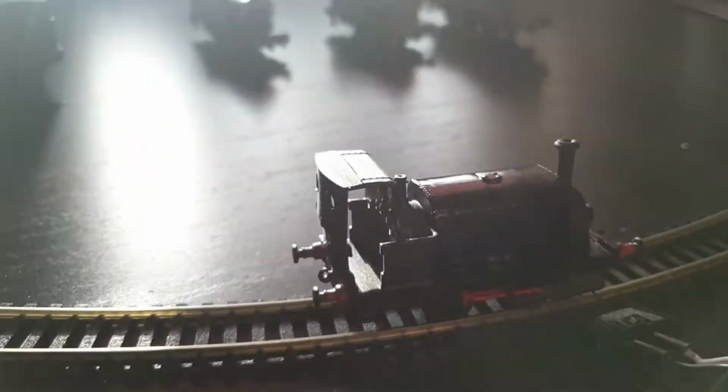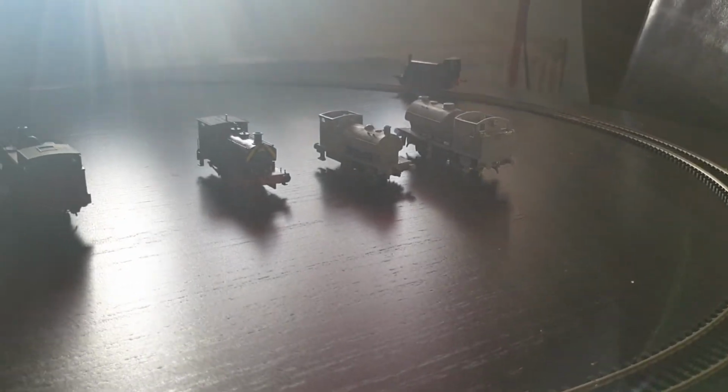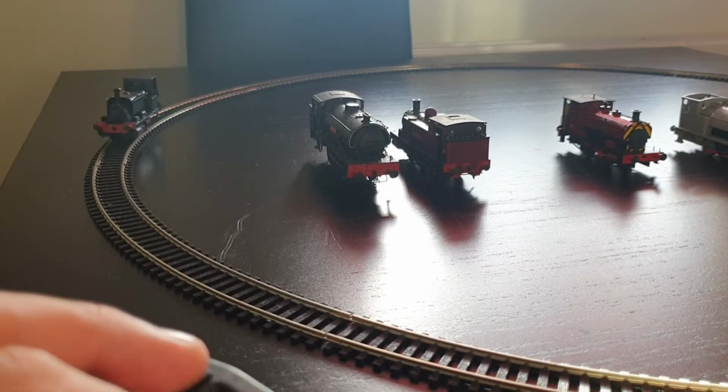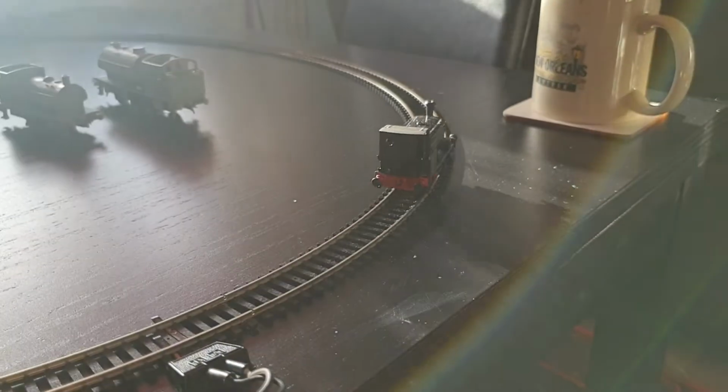It's a Hudswell Clark, I think. And yeah, again, Peckett chassis, just painted it black, nice and easy. Needs a crew, needs weathering, needs coal, needs a nameplate. I have got a nameplate for it. I haven't decided which one to use yet.